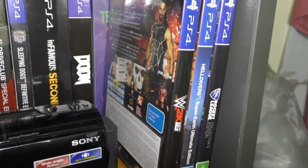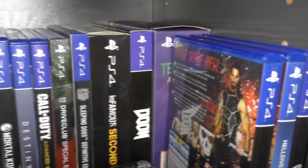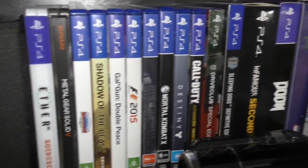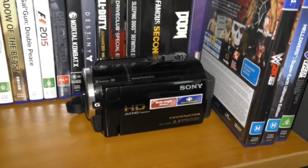And oh, go over this way. More PlayStation 4 tearaway packs. These are a bit more of the big cardboards. I'll try not to get too many special editions because they just cost extra money, and that was my old camera that I used for YouTube for quite some time.